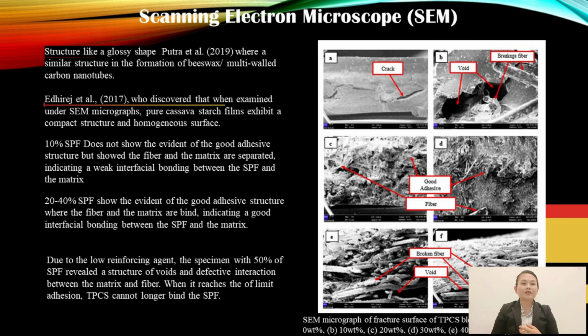So next is the SEM result, which is scanning electron microscope. For figure A, this is 0% fiber. The structures are like globular shapes, which is supported by Putra 2019, where the structure is familiar to the beeswax and carbon nanotubes structure. For part A, the structure is a homogeneous structure.